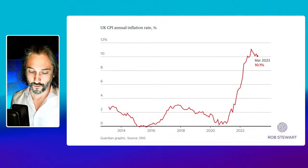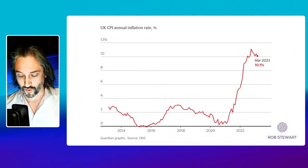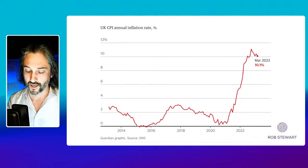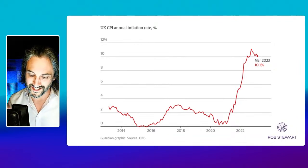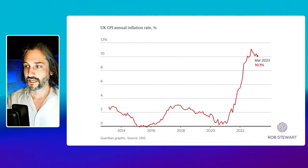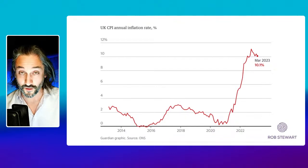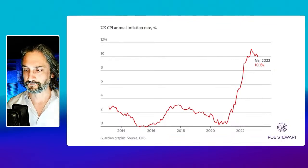Right, I assume you probably saw the headlines that inflation is sitting high, stubbornly high, right? And March was still up at 10.1%, so still over 10%. This is a big thing, I think, and I don't feel it's any surprise.